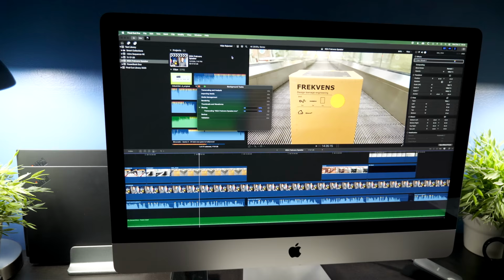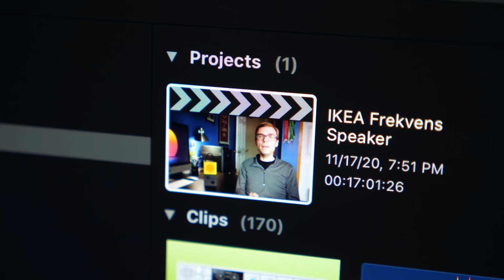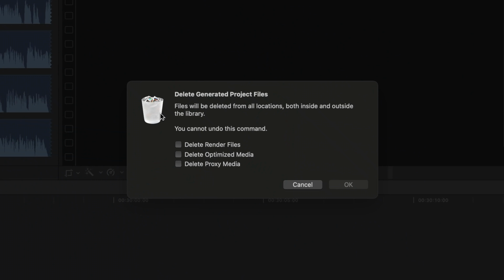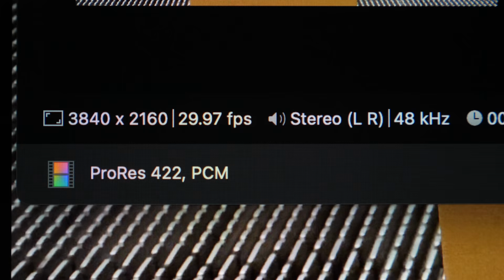For comparison, I rendered out my IKEA Frekvens teardown video from a while back on both machines. The project is in a 4K 10-bit timeline and about 17 minutes long. I turned off background rendering in Final Cut and deleted any render or cache files. This meant that when I went to export the project to a ProRes 422 file, everything would need to get done on the fly. Color grading, transitions, audio, effects, and so on.